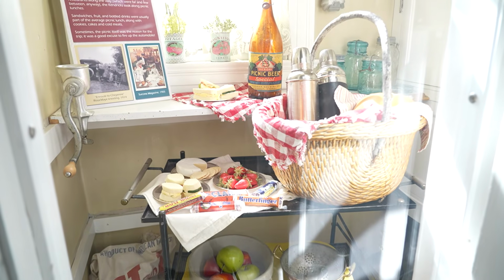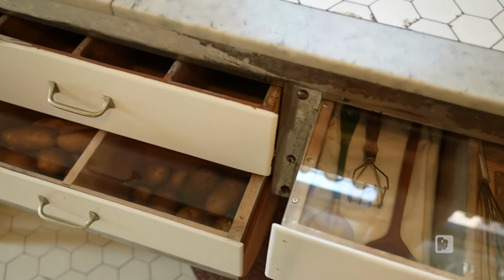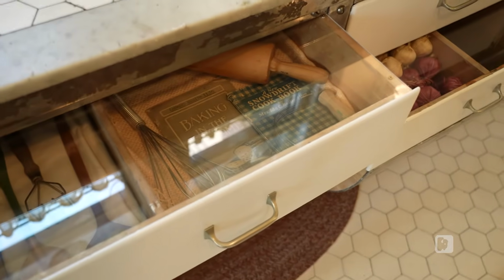What's in season? What are they growing in the vegetable garden? What can she cook ahead of time? What can she buy ahead of time downtown? Like ice cream, for example. They wouldn't have to make it. They could go get it downtown. And so she'd really have to know her way around the kitchen.